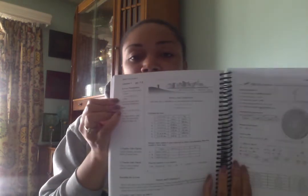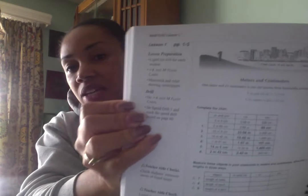So in the teacher's guide, it's going to kind of tell you on the sides what drills you can work on, lesson prep. I need to paint my nails, sorry. And what I like about the teacher guide is that it also shows you the page that they're looking at, and the answers are right there. So that's why I'm saying you don't need the answer key. I didn't know that going in, but next year I will only order the teacher's guide.